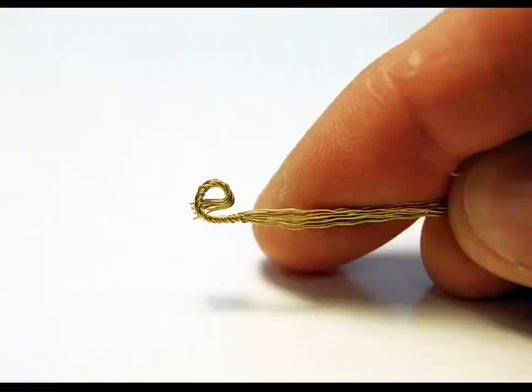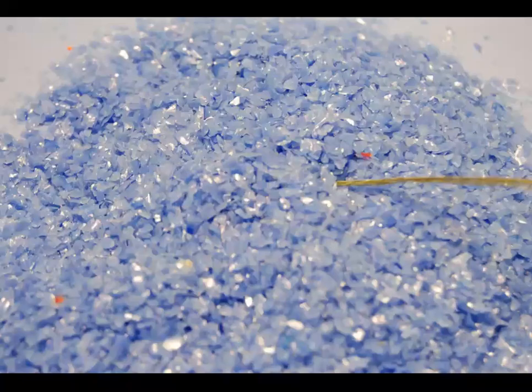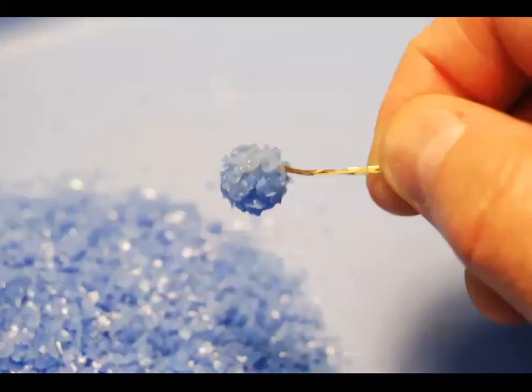And this is how I make these little frit ball forms. I first start with some brass wire or any type of wire and twist it together, make a little loop. Then I apply silicone to that. And this is clear silicone. And then I press it into the glass frit, and that glues to the glass frit, and I make these little frit balls.